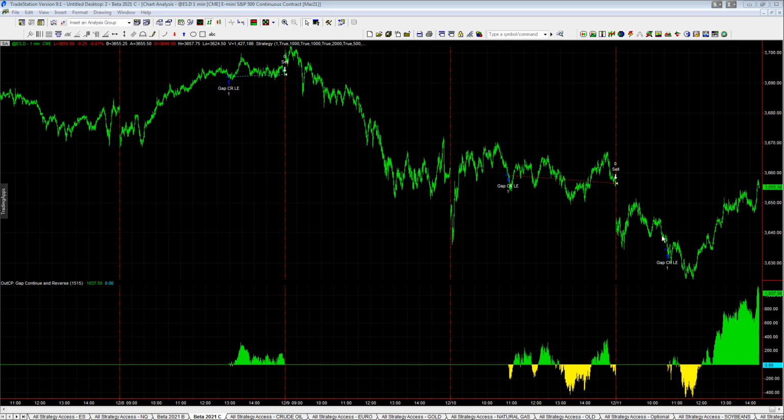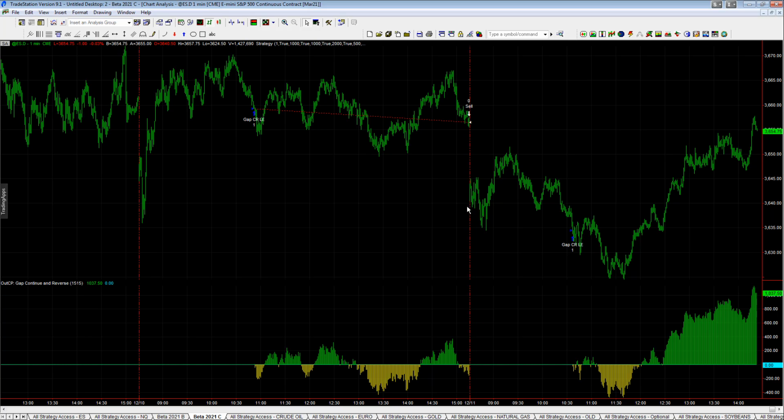So we've really been frustrated with this pattern because it's one of the hardest ones to trade. Market gaps down, it continues to the downside, and then it reverses. And so that is one of the toughest patterns to trade. Very choppy day. You can just see that too if you're looking at it on a smaller scale.